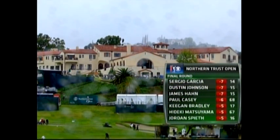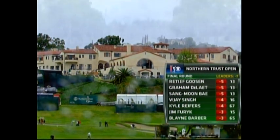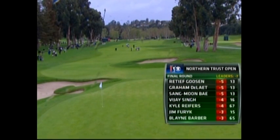So now we've got 3 at the top. Goosen falls off that list of 7 under par performers with his double. Dillette was down early, but can't rule him out off that birdie at 13.